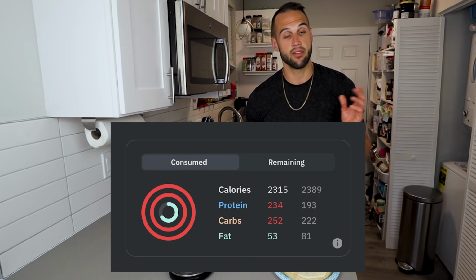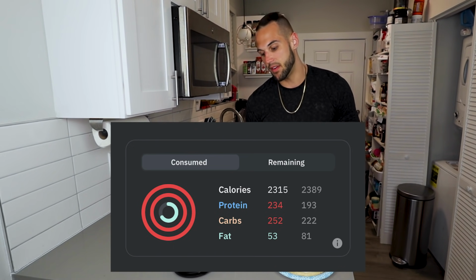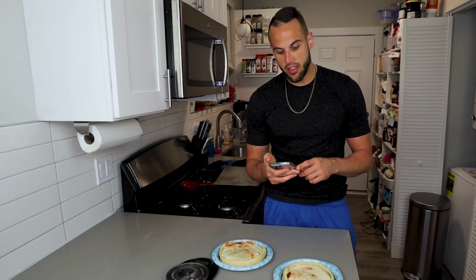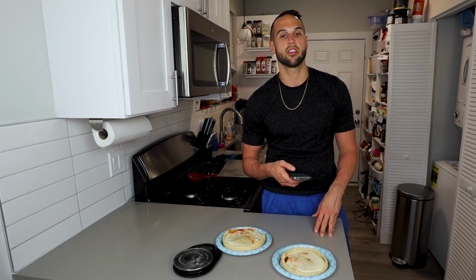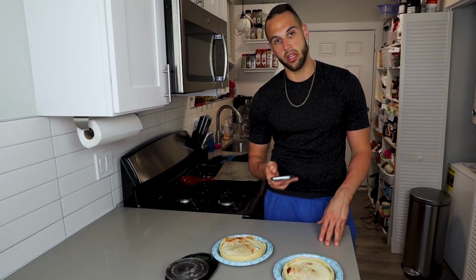2,315 calories. I went 15 calories over, oh well. 234 protein, 252 carb, 53 fat, and 36 grams of fiber. I've met my fiber goals, I've met my protein goals, and I've met my calorie goals, and I'm in a 700 calorie deficit, and that would equal a pound of fat a week.